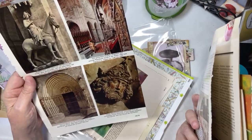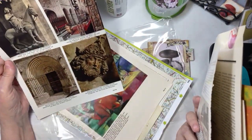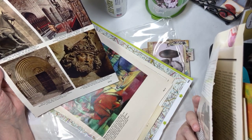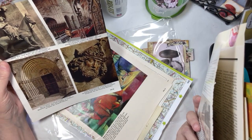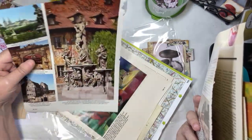Perfect for a medieval mirage journal. Look at that. Let's see if I can see where this is from. What city? It may be on here and I'm just not catching it.